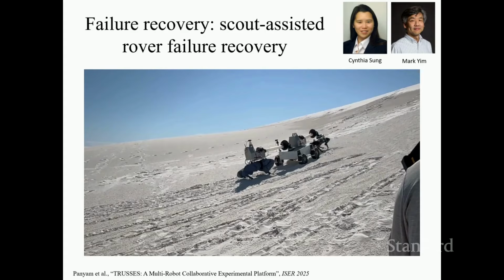So with that, we're hoping that going forward, the scouting robot can provide useful terrain property estimation, but also provide useful guidance on failure recovery if the rover gets in trouble, to enhance our science and prevent the catastrophic failures that we might encounter during planetary exploration.